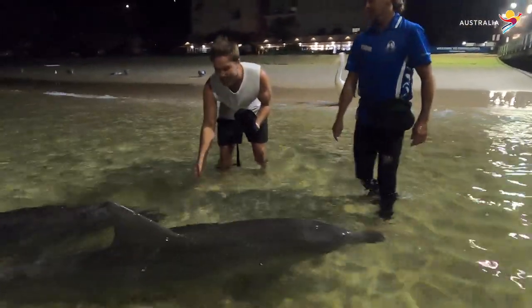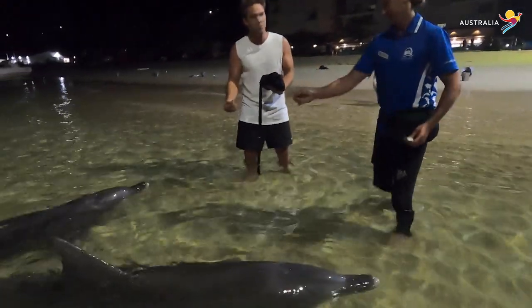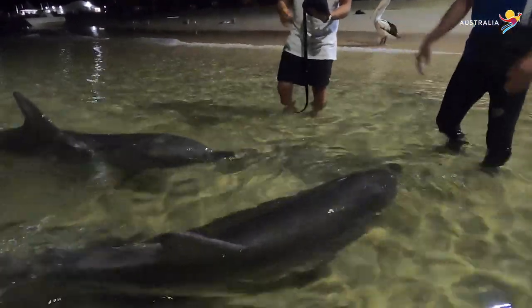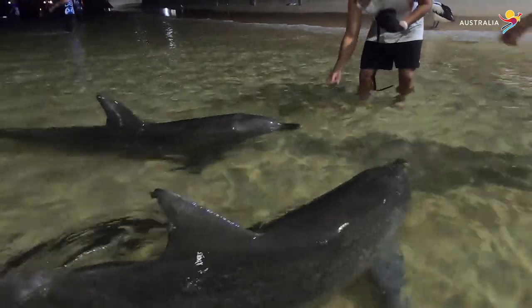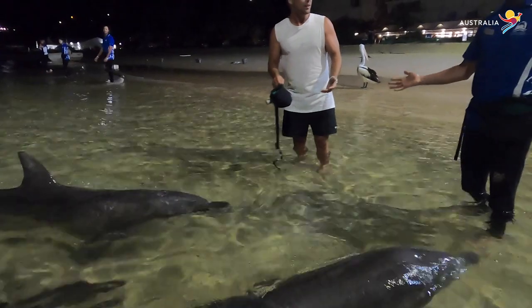Dude, it's just a feeling that never gets old. There's wild dolphins that are just so at ease with us, and they just so gently take a fish. It's incredible, mate. I do this every night of my life. It still doesn't feel like a job. It's quite amazing. We're all very privileged to be able to come here with the dolphins, and we want all of our guests to come back as well, as soon as they can.